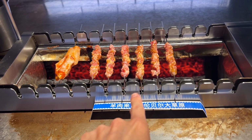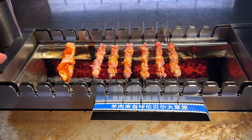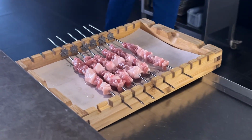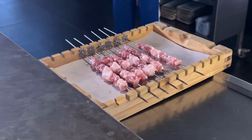Alright, so I've ordered some lamb skewer. I think this is a famous lamb skewer, and also 2 chicken wings because I want to try some chicken. And I've ordered actually half a dozen, so they are different seasoning.